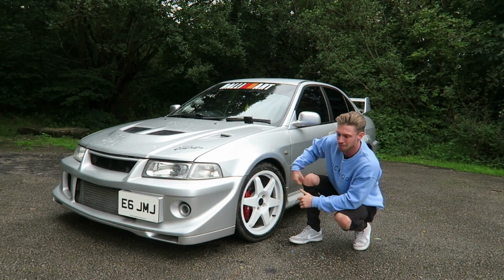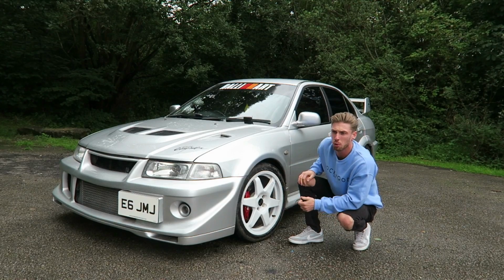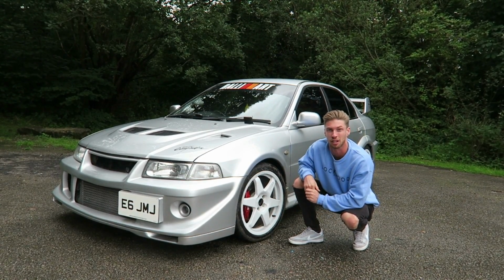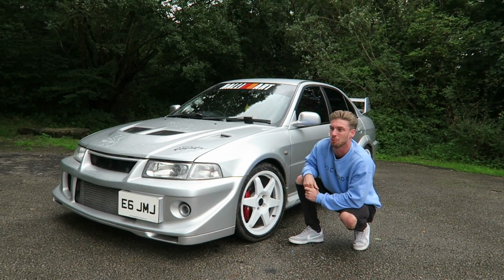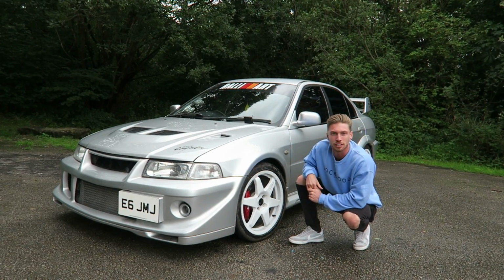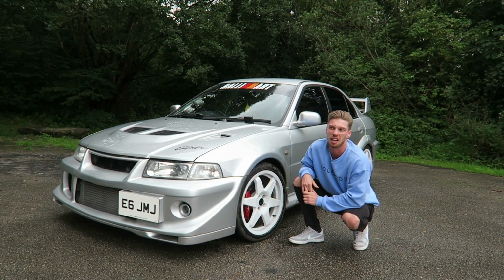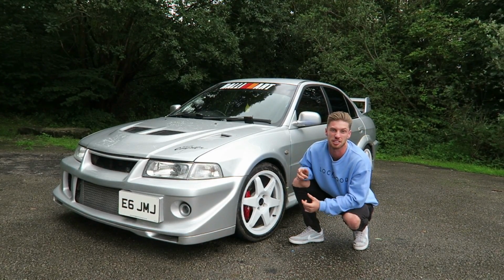And I saw these and I didn't really know much about them, to be perfectly honest. I knew it was an Evo 6 and I'd heard this name Tommi Makinen being spread around. At the time I didn't know what it was, how expensive they were, or why they were so special. I got in this car and this car is nothing but standard. And I just thought the Tommi Makinens were a bit of a limited edition, maybe a couple grand extra, maybe just some nicer seats.